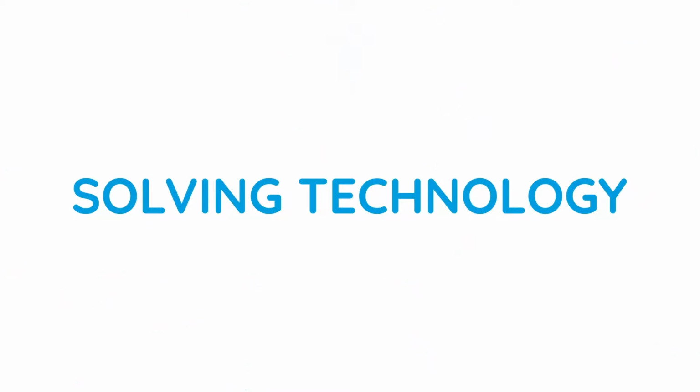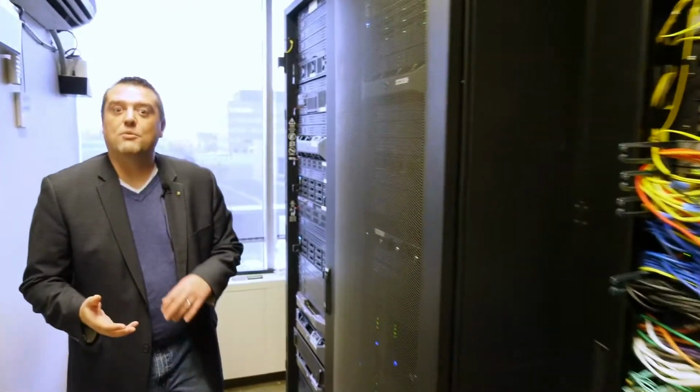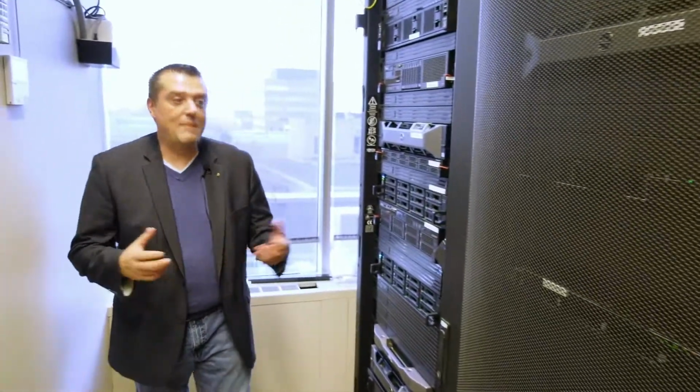So here we are in our server room. Right here is where we host many servers for our clients and our internal servers. It's where we host your data, where we back up data to, where your website is likely hosted with us. We spend quite a lot of time setting this room up and making it just right.